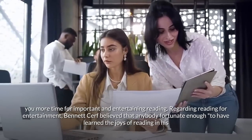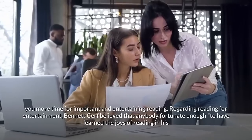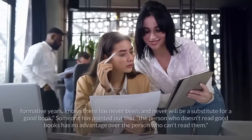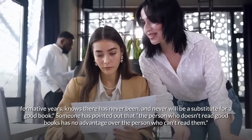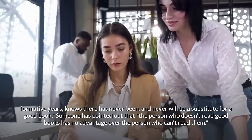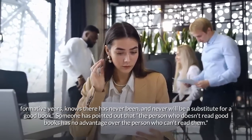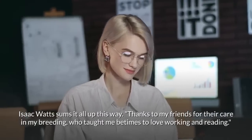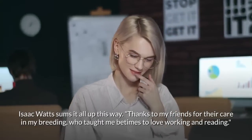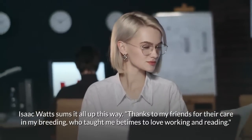Regarding reading for entertainment, Bennett Cerf believed that anybody fortunate enough to have learned the joys of reading in his formative years knows there has never been, and never will be, a substitute for a good book. Someone has pointed out that the person who doesn't read good books has no advantage over the person who can't read them. Isaac Watts sums it all up this way: Thanks to my friends for their care in my breeding, who taught me betimes to love working and reading.